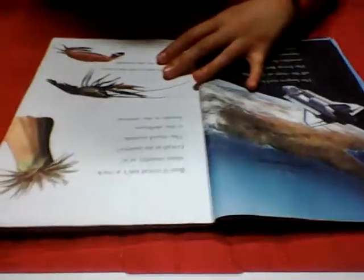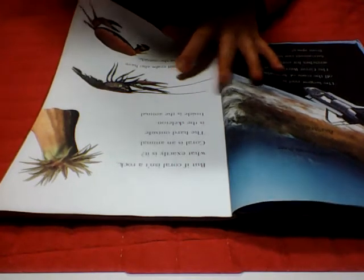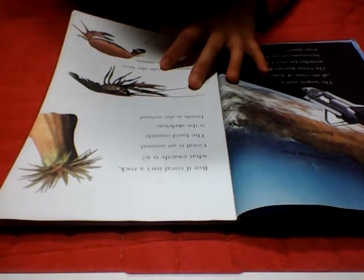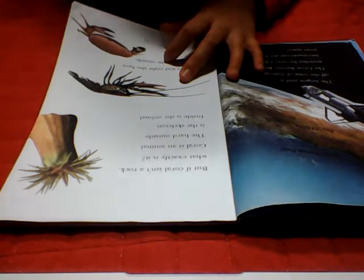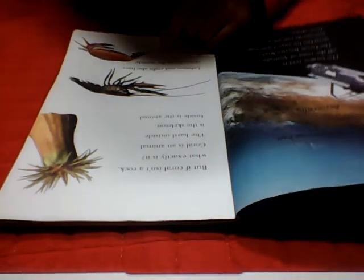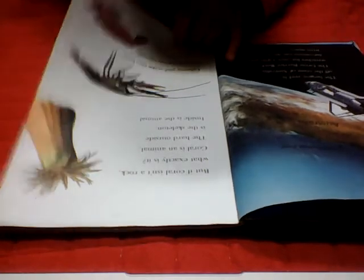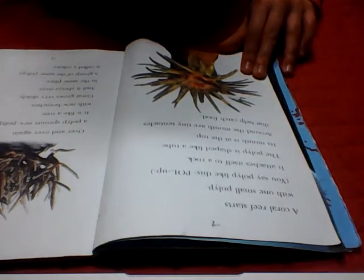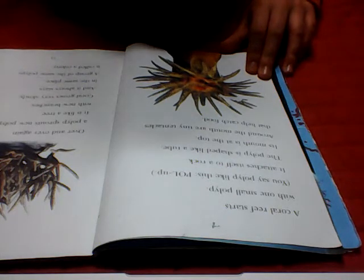But if coral isn't a rock, what actually is it? Coral is an animal. The hard part is the skeleton inside the animal. Lobsters or crabs also have skeletons, but on the outside. A coral reef starts with a baby polyp. You say polyp like this: polyp.